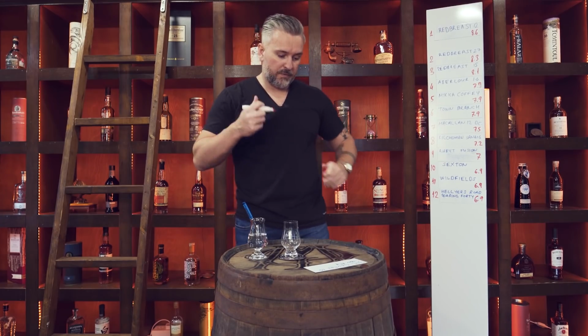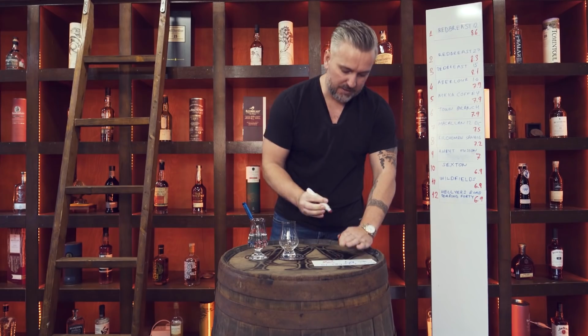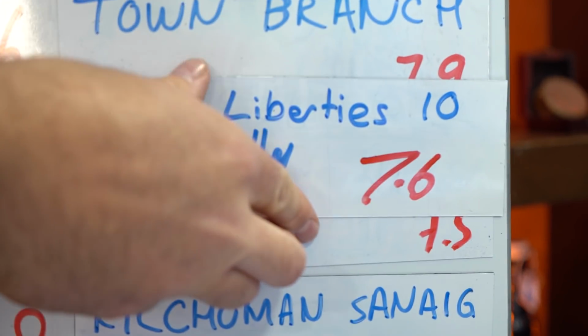7.6 is the average for Dublin Liberties 10. I think it's a fair score. Very good score. Very good. 7.6, that scores above the Macallan 12. Above the Macallan 12. Above the Kilkenny. Above the Kilkenny, just below the Town Branch.